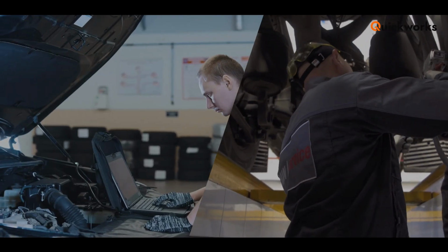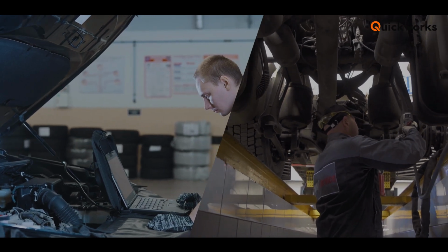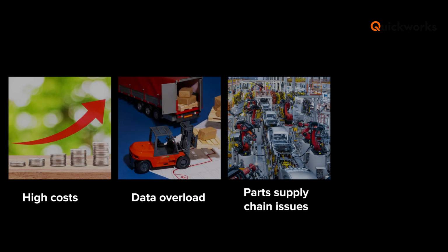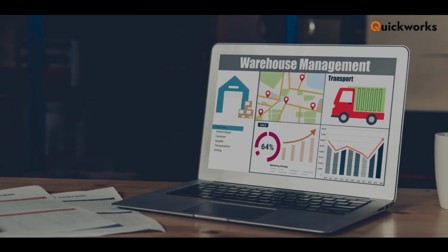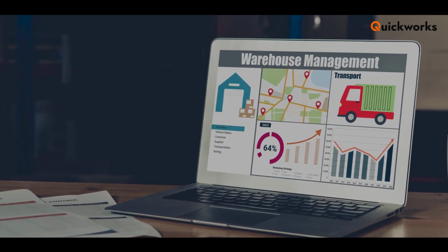Preventive maintenance is the strategy that takes your vehicle to maintenance based on the time or mileage passed. Whether managing high costs, data overload, parts supply chain issues, or driver communication, fleet management software has the insights and resources to get ahead of market conditions and even the competition.